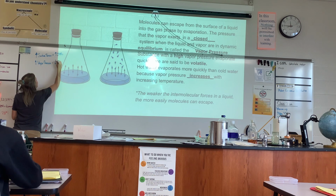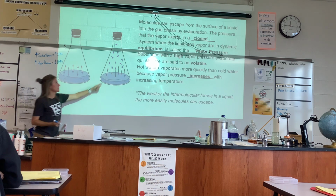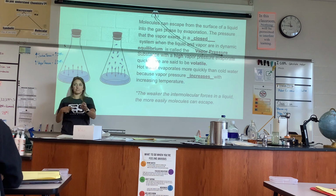Paxton, why is it low? Because it evaporates easier, so the IMFs are weaker. Yeah, if it's turned into a gas, that means it doesn't really want to be a liquid. Nothing's holding it in that phase. So this one is oppositely related, right?